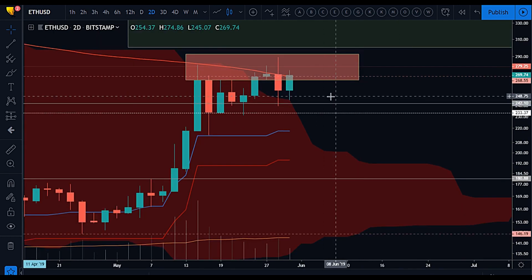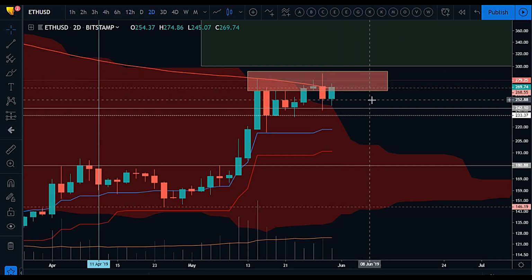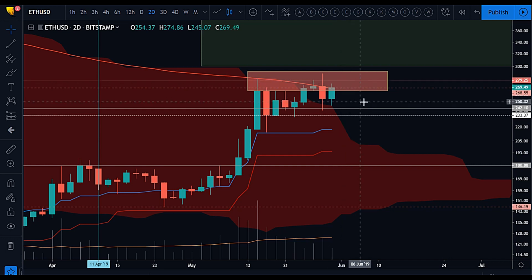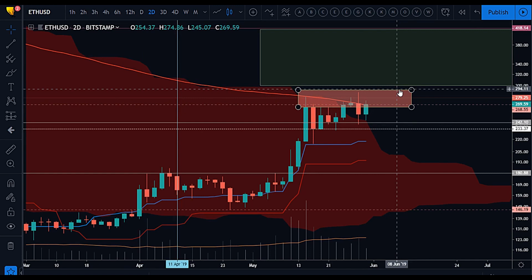This is why I say patience, guys, patience. A confirmed kill is always an open and a close over the candle, but sometimes you can front run yourself on that by just waiting for a close above it. But hey, again, patience will always pay off at the end. If we do close above this red box, we kill this red box, right?